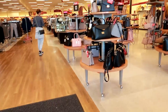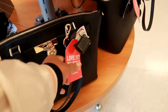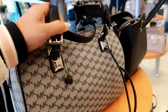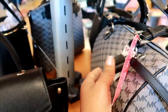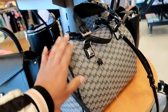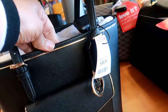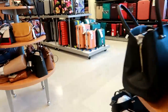And I'm walking in. The first thing I'm gonna stop and look at are some of the purses. I love their purses. This is an MK for $149. I like this one. It's nice and big. Has a cute little strap on it. Oh, it's really quiet in here today. This one is only $129. It's a nice size. You got that one for $99. That's cute with the little gold trim on it. They got different styles.